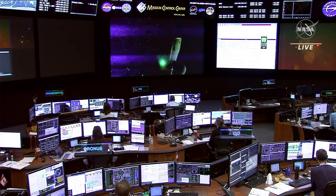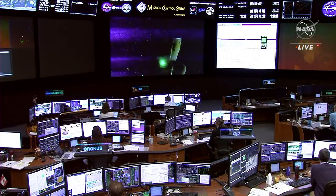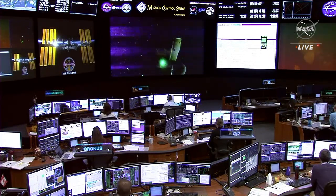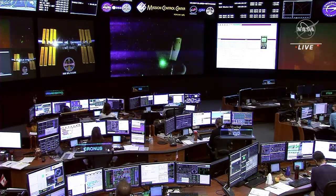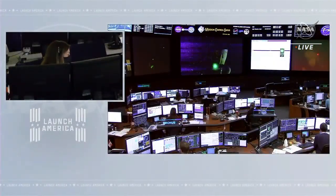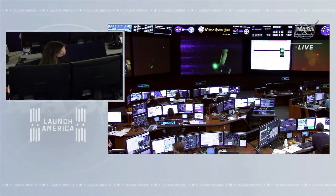That's the call we were looking for, right on time at 5:30 p.m. Pacific time. Crew Dragon and the International Space Station flying 260 statute miles southwest of Liberia. You can see a picture of Crew Dragon there in the center of the screen. Dragon SpaceX on the big loop. Umbilical demate complete and nominal. Resilience copies.